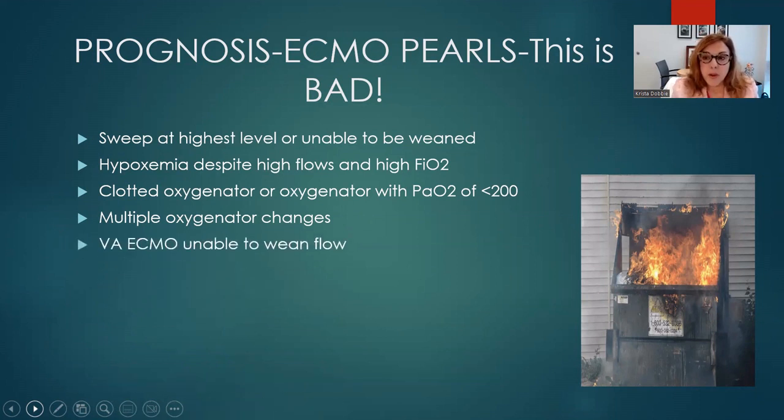So in VA ECMO, where we're using it for cardiac support, if we're unable to wean the flow, that's an indication that we don't have cardiac recovery, because as the heart recovers and is pumping more of the blood by itself, we can turn down the flow on our VA ECMO. And if we're not able to do that, that's a bad sign.